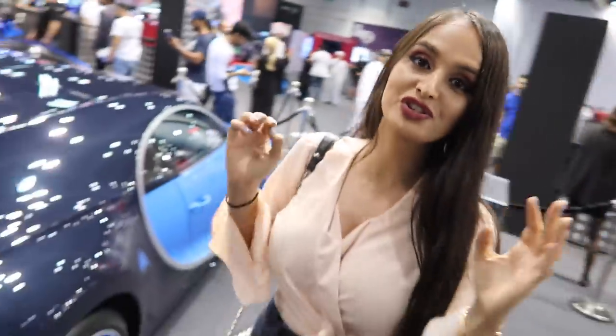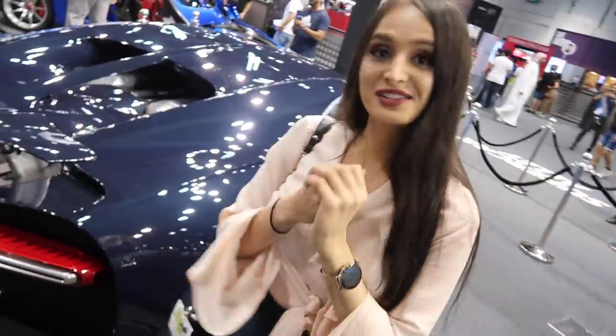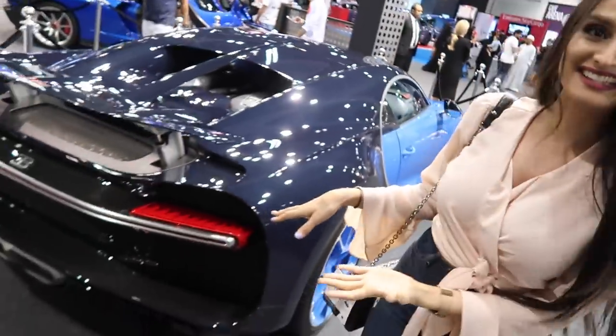Hey, so we're here at the Dubai Motor Show. Motor Show 2019, guys. This is gonna be insane. We're already at one stand right here. There's so many supercars, and we're gonna show it to you all. All right, guys, so as you can see, there's a ton of cars to show here, but the first stop of the day is the Bugatti Chiron right over here.